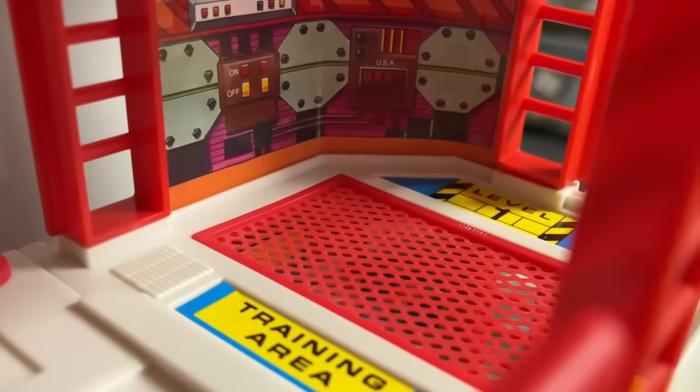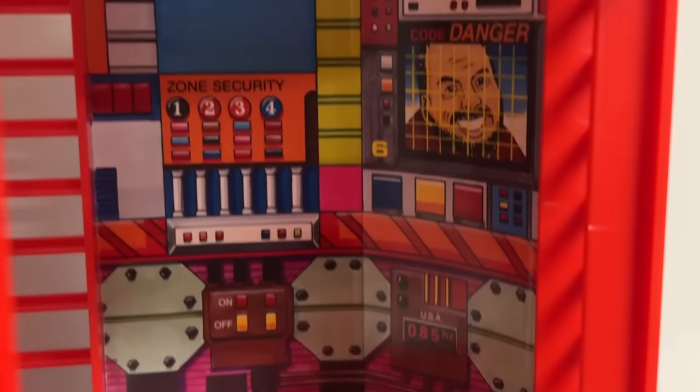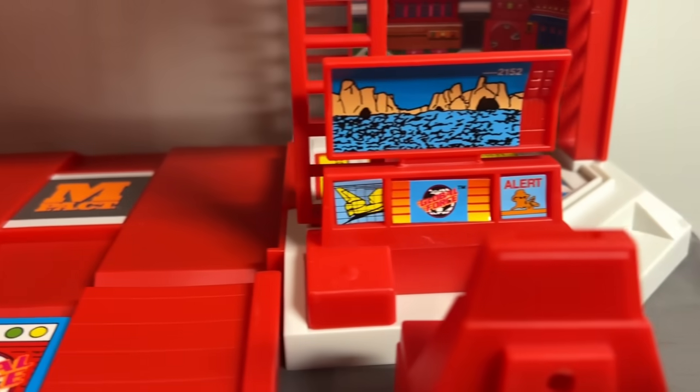The other area is labeled as a fitness zone and features a trampoline on the floor. The wall here features more switches and levers and doesn't exactly fit the fitness zone theme that they're trying to make. The ground floor features 2 computer stations on the front with a few different sticker screens.